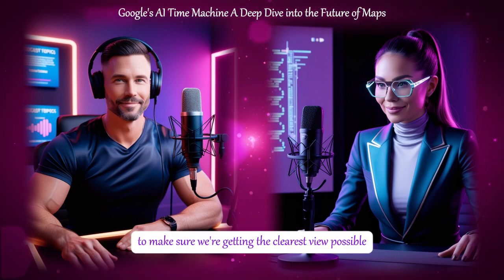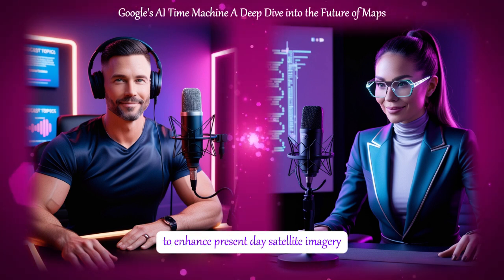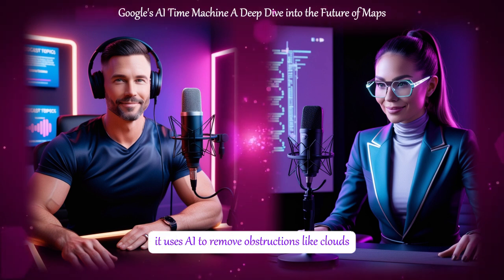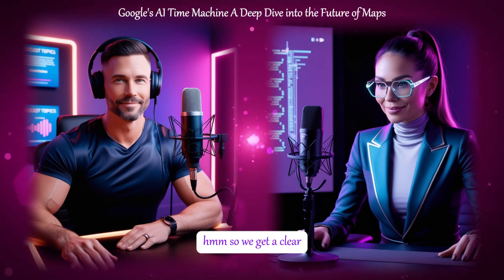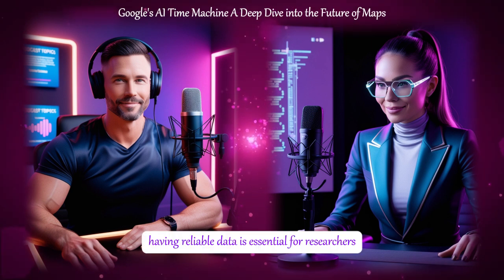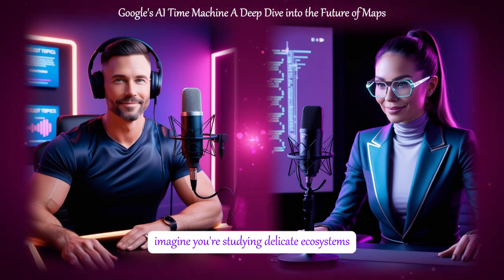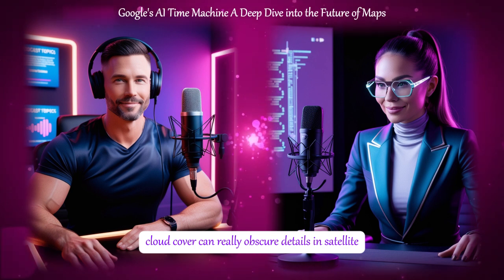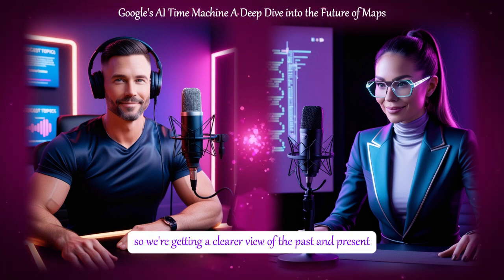And to make sure we're getting the clearest view possible, Google's also using AI to enhance present-day satellite imagery. It's called Cloud Score Plus AI. What does that do? It uses AI to remove obstructions like clouds, mist, even shadows from satellite pictures. So we get a clearer, more vibrant view of the Earth's surface. And it's not just about pretty pictures. Having reliable data is essential for researchers and professionals. Imagine you're studying delicate ecosystems or tracking environmental changes. Cloud cover can really obscure details in satellite imagery, but this AI minimizes that. So we're getting a clearer view of the past and present.